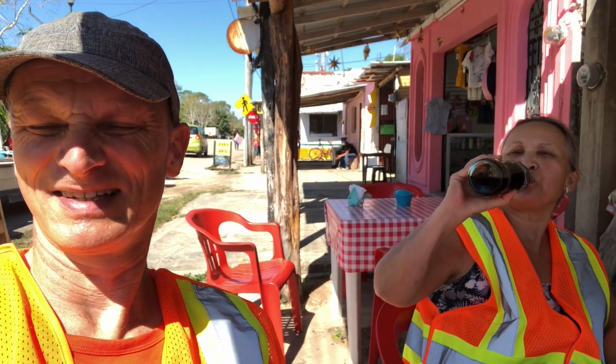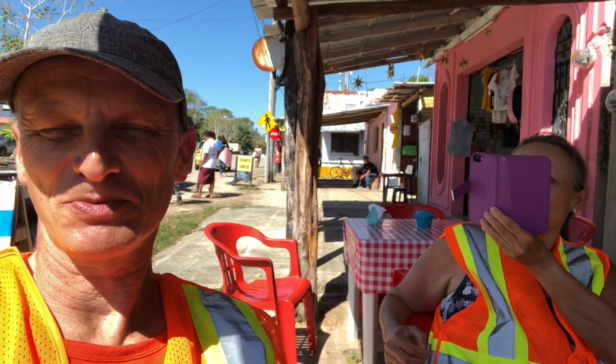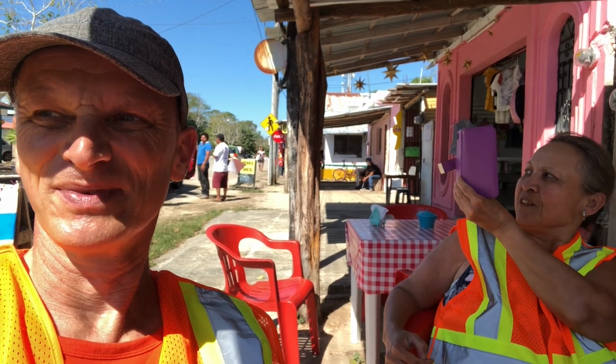Well, we're in Colonia Yucatan and we're just waiting for our lunch. We each get 2 empanadas de pollo, chicken. And we're just about overdue for that, right, Barb?